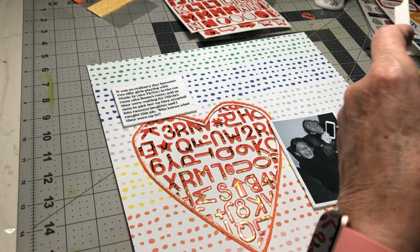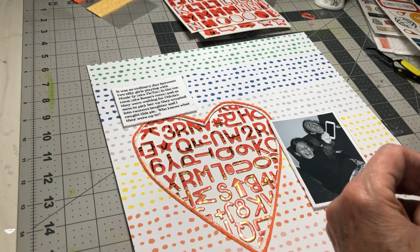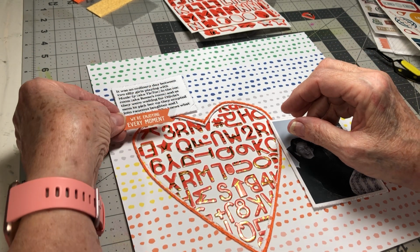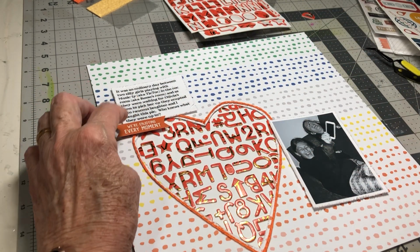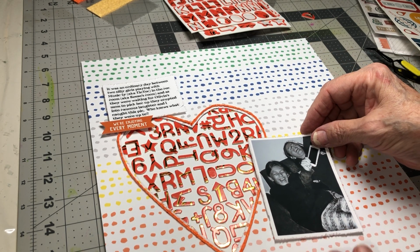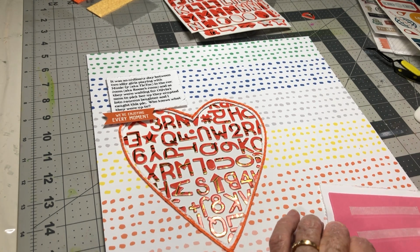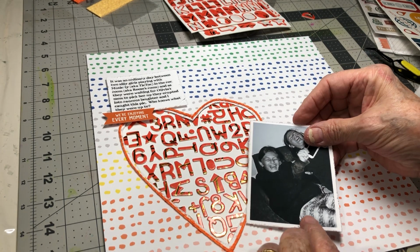Okay. I'll do that. Kind of put this here, and let it kind of overlap the journaling card. Okay, that works, and then we might use some other smaller embellishments later. I still want to do this at an angle, so I think I still will. I will cut a little bit of this foam off to let me overlap it a bit more.